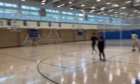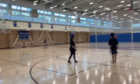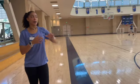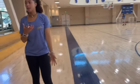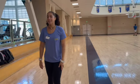So here we have three basketball courts and one volleyball court on the very far side. You can't see it because the curtains are down. But we have a lot of space to play basketball, volleyball, whatever. Pretty much.